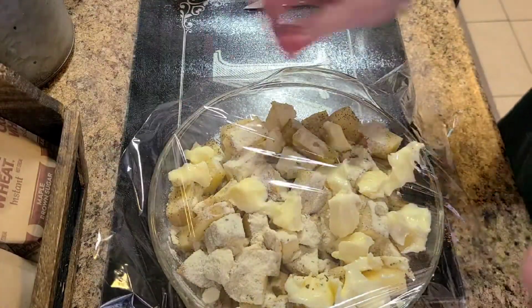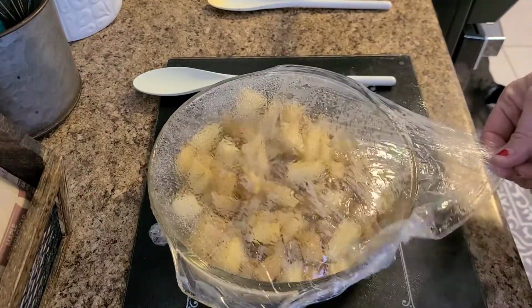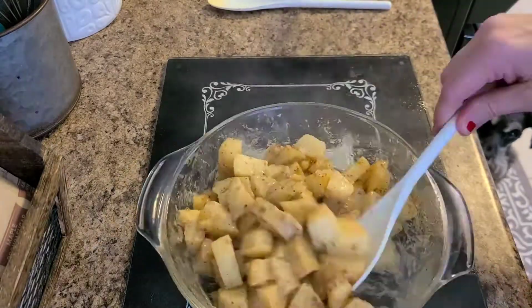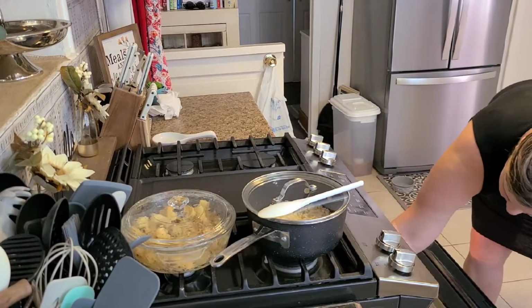I top that with plastic wrap, and I stick it in my microwave, y'all. You don't even have to cut on the oven if you don't want to. If you want to make some good taters, try them in the microwave. 10 minutes, stir them up, put them back in there for another 10 minutes, and they are fabulous.